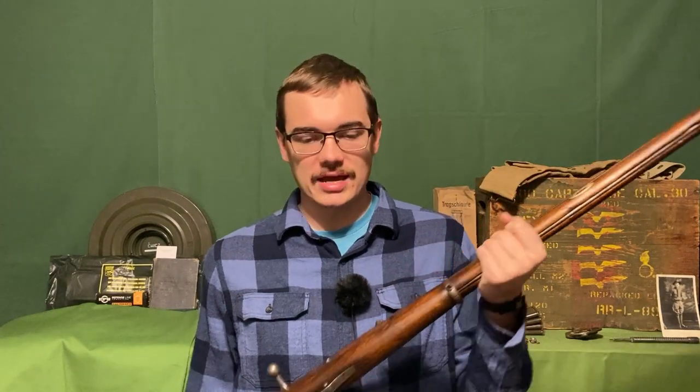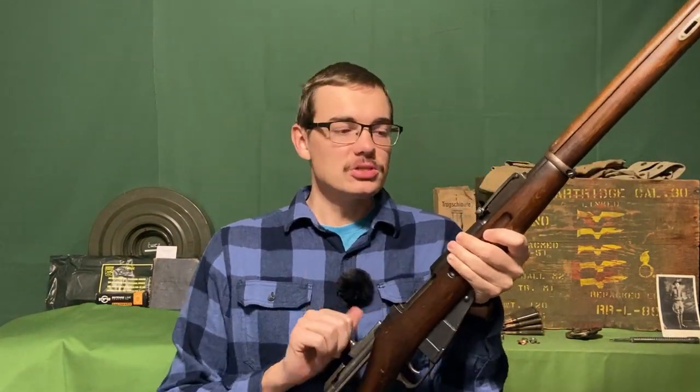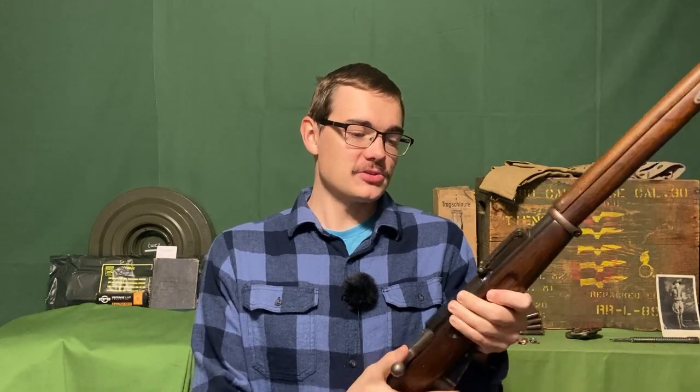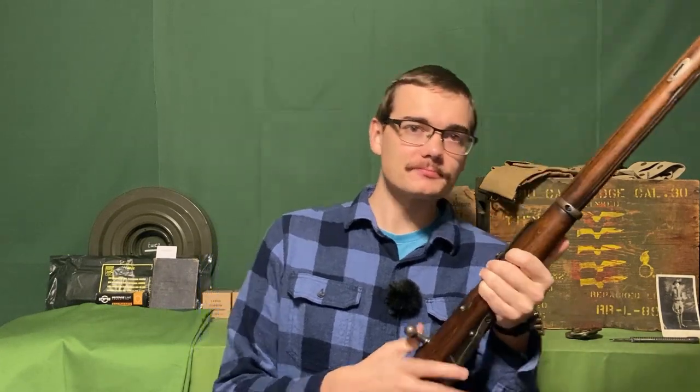This is a Mauser Model 1891. This one was made in 1917 by the Remington Arsenal. So this is akin to a rifle that would have been used in World War I. In fact, if this rifle was actually purchased by the Russians, it would have been used in World War I, but this one was not.